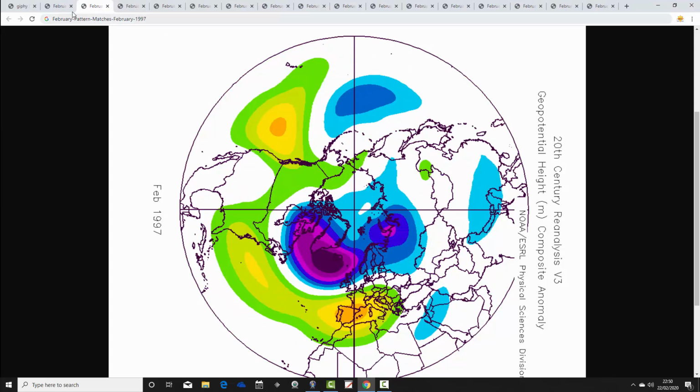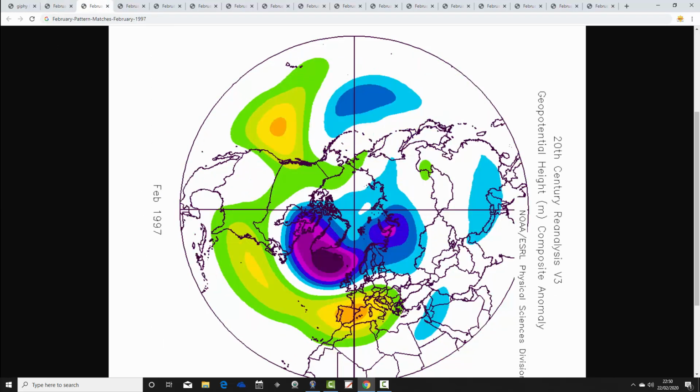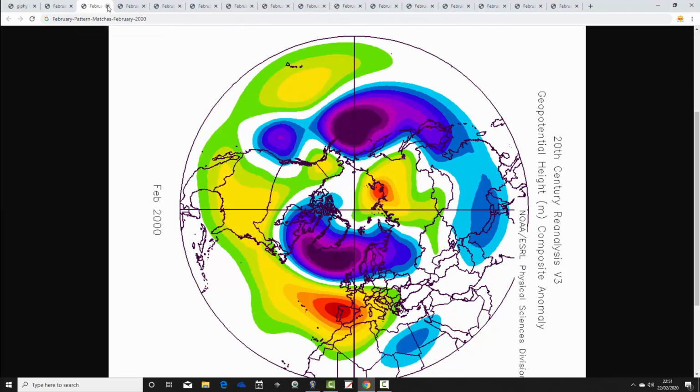Next is 1997. This is a pretty good one, I think, comparing the two. February 2020, February 1997. I think there's a definite similarity with this one. Low pressure again out to the northwest, above average heights across southern, southwestern, central parts of Europe, back into the Atlantic, over to the eastern side of America. Definite similarities between those two Februaries.